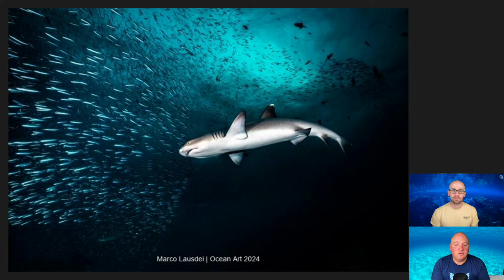And our final shot is by Marco Lausdei, and it's a picture of a white tip reef shark and a school of fish and nice sun at the top. Very spectacular shot. Compact wide angle winner. Yeah, very nice.